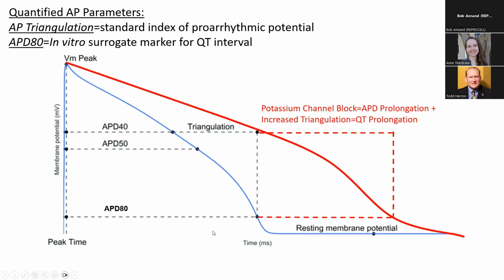And so any drug or intervention that prolongs the action potential duration, as I've shown here in red, would be a compound that increases the potential for arrhythmias. So the increased action potential duration corresponds to QT prolongation, and drugs that block specifically potassium channels are known to contribute to action potential prolongation and QT prolongation.